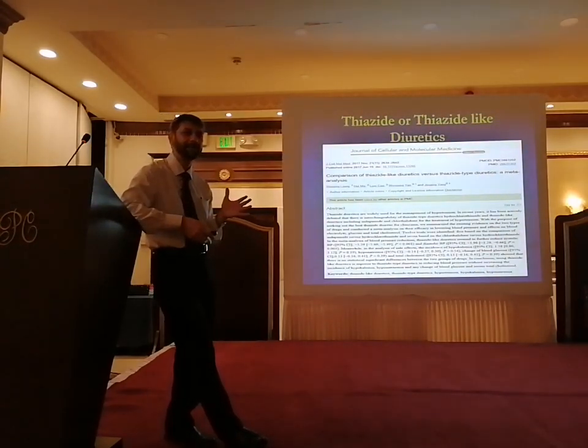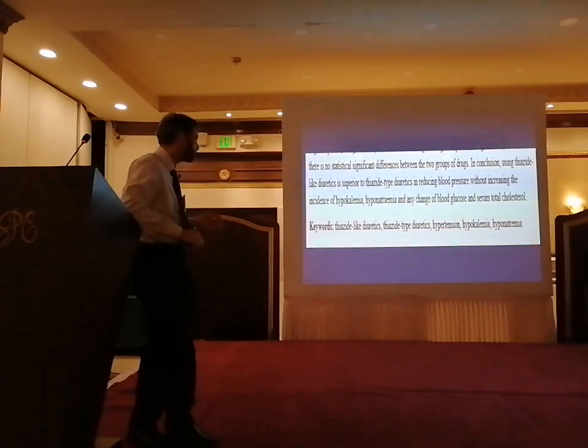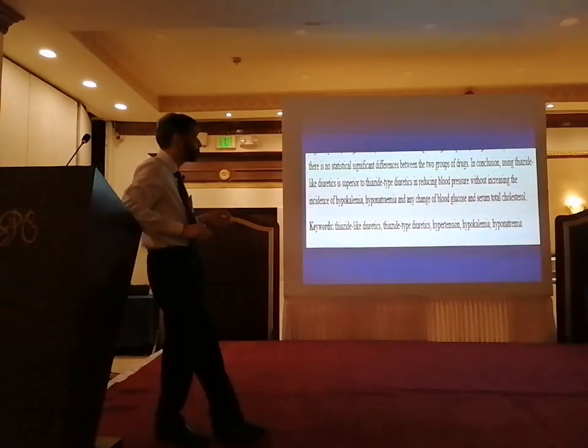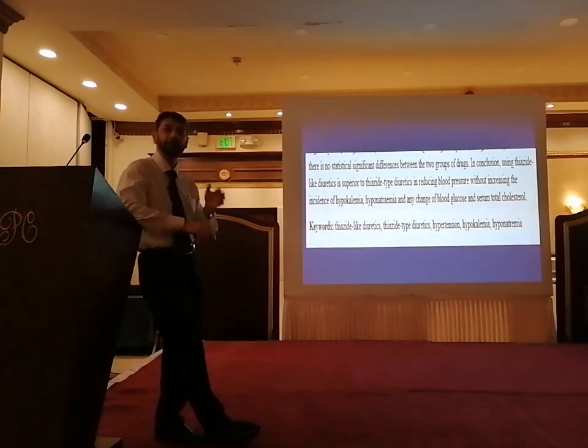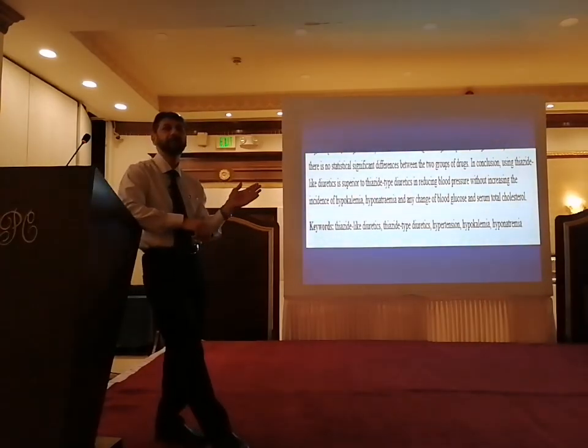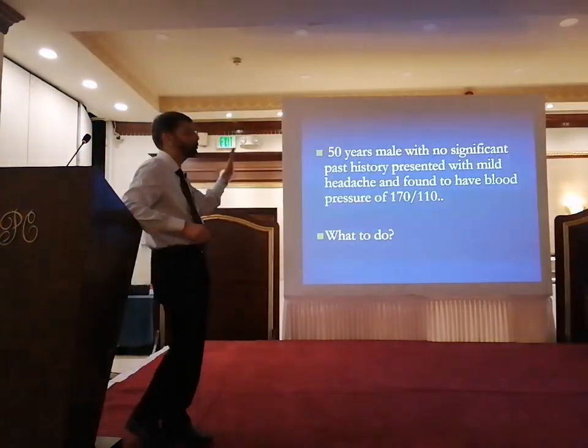It acts like a thiazide, but it's not actually doing what thiazide does. It has an additional vasodilatory effect. And that's why the meta-analysis conclusion was that using thiazide-like diuretic is superior to thiazide-type diuretic in reducing blood pressure without increasing the incidence of hypokalemia, hyponatremia, or change of blood glucose and serum total cholesterol. So you get this additional benefit with indapamide if you're using it.